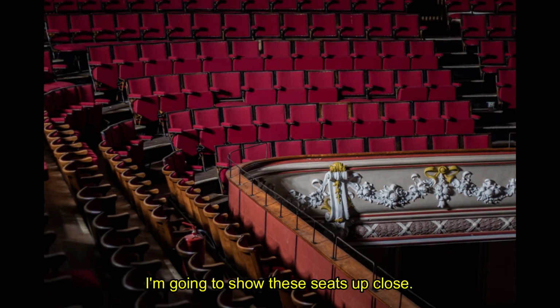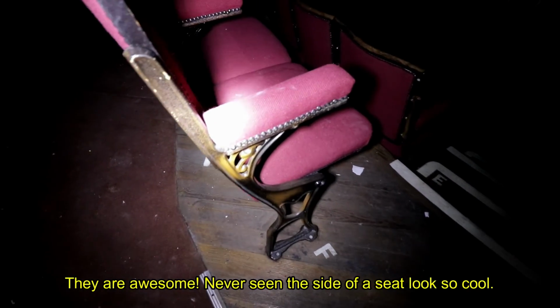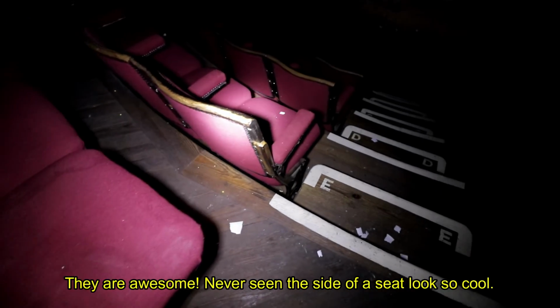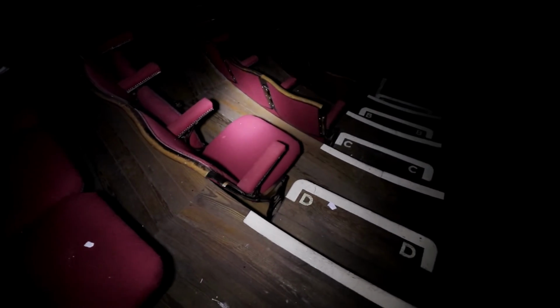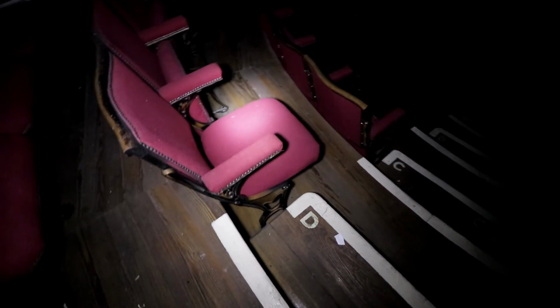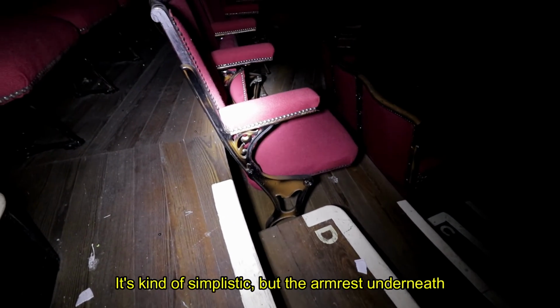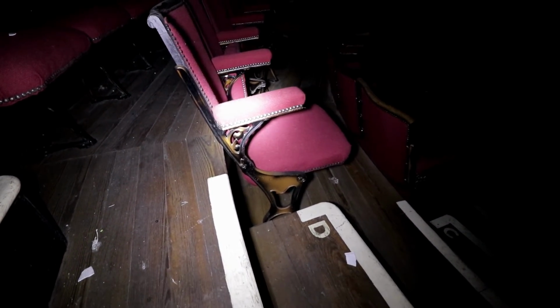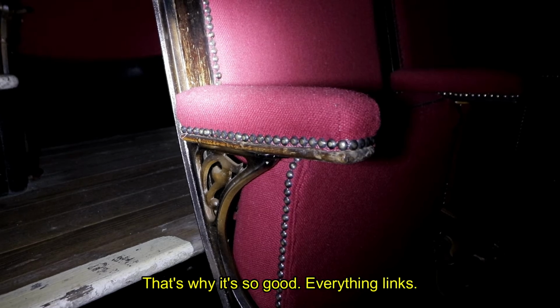I have to show these seats up close. They are awesome. I've never seen the side of a seat look so cool. It's kind of simplistic, but the armrest underneath, it has the same architecture that the rest of the room has. That's why it's so good, everything links.